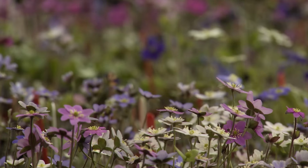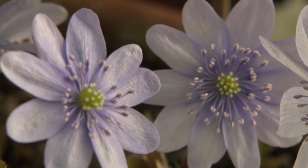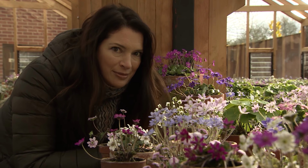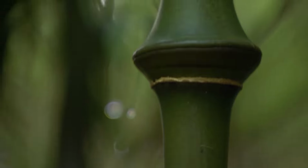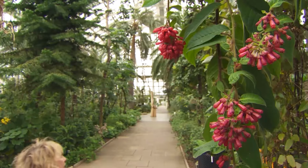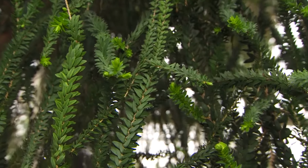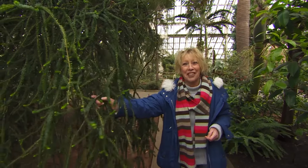This week, Rachel indulges her passion for hepaticas, a plant that is in its prime right now. The only trouble with being somewhere like this is it makes you feel incredibly greedy. We visit a national collection of bamboos and see that in their huge variety, there is a bamboo for every situation and every garden. Kew's historic temperate house is about to undergo a major reconstruction, and Carol has been along to find out how they're going about protecting their precious plant collection. Over here's a melaleuca. It's from Australia. I've certainly never seen it before.